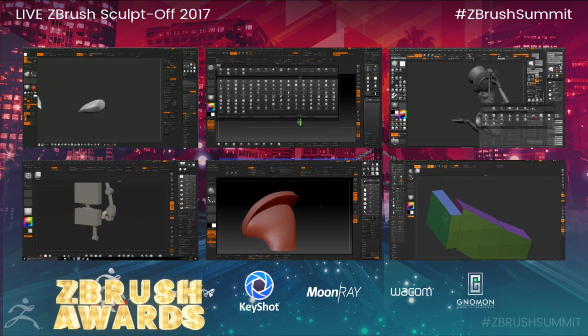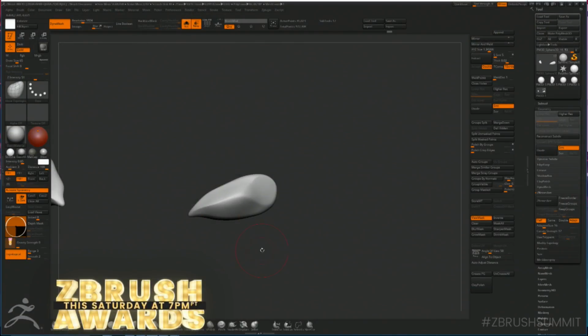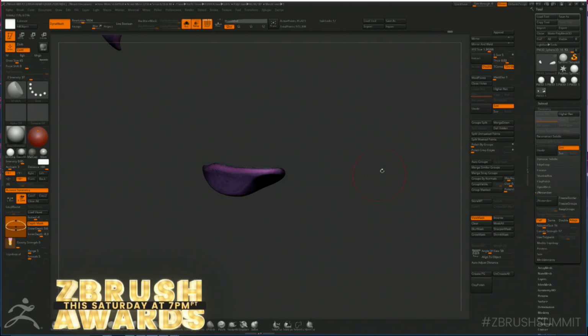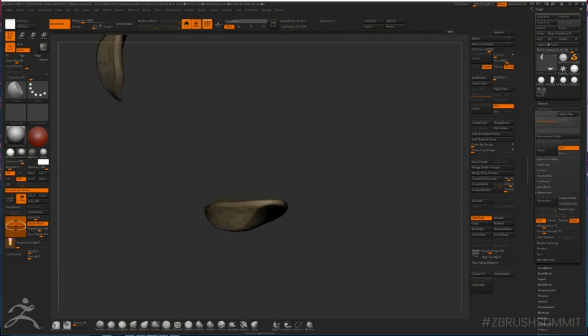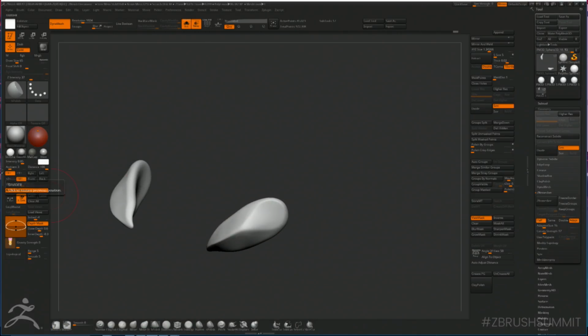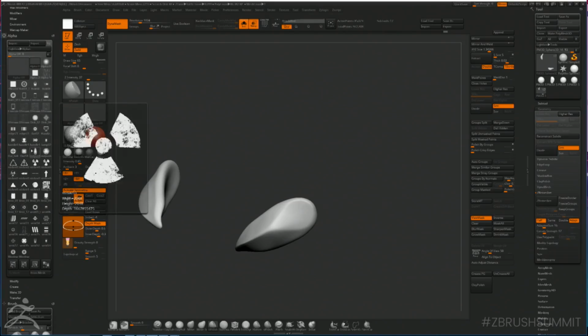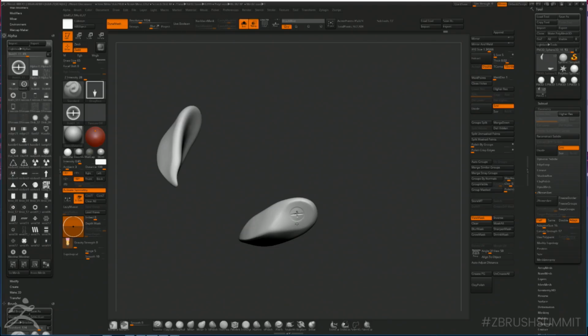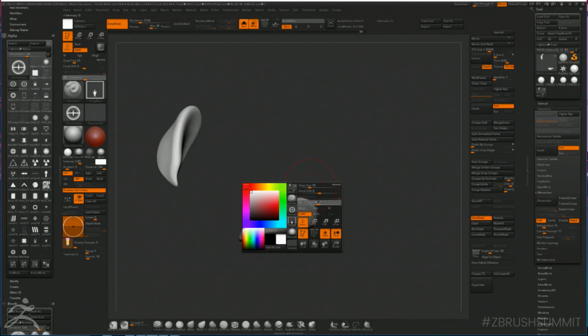So let's go through some of these a little bit closer here. If you are just joining us, the theme is Alice in Wonderland, Down the Rabbit Hole. So we'll have everything from Hatters to Cheshire Cats to Queen of Hearts. Very cool ideas already in progress. And you just saw the blip that popped up for the ZBrush Awards, when we will be announcing the winner of the Sculpt-Off competition. We have two groups, the hard surface and the organic contestants, and they're both battling for the championship.